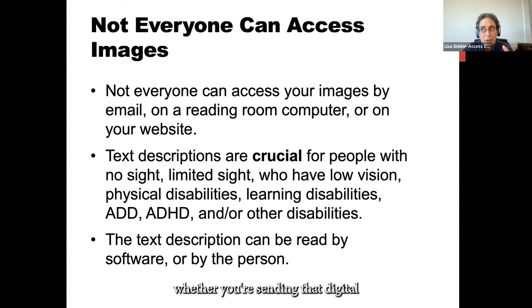Whether you're sending that digital archival image, or maybe it's an object in your museum, whatever it is, or maybe it's a photograph by Annie Leibovitz, right? Like when somebody is accessing that, either you're sending that image by email, right, as an attachment, or the person is in your space. Well, COVID stuff, of course, they're masked and all that. They might be in your space, maybe your reading room. Maybe they're looking at your images on the computer in your reading room, if you have one. Maybe they're looking at it on their own computer because they're looking at your website and going, oh, wow, I really want to see this. I want to know more about this.